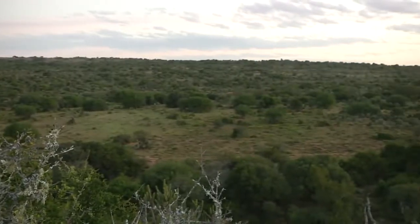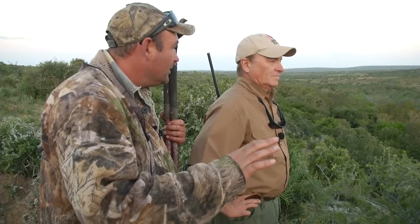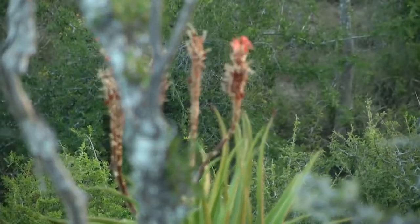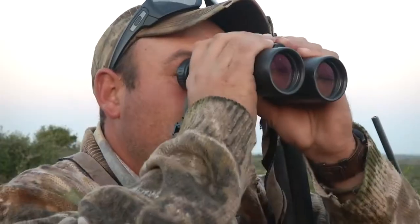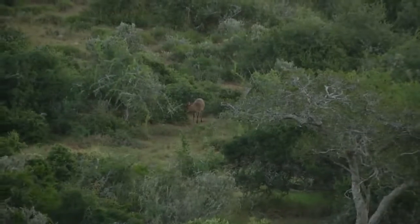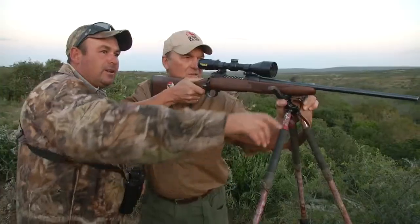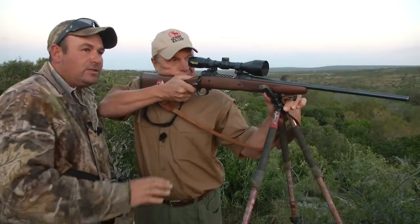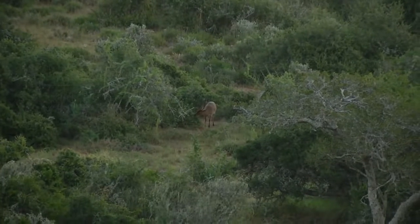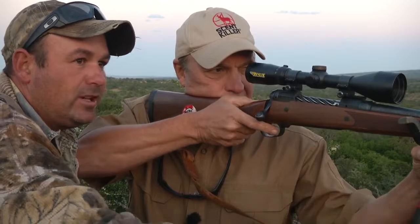Okay, Keith, this area in late afternoons is very good for smaller game, and some big warthogs like to come out here. Let's see what we can find here. Okay, that's a very good one. You see him standing up there? Yes. Just take your time. He's a small target, but he's got beautiful horns on him. Okay, just wait for him to turn. Okay, he's turning. Take the shot before he goes into the bush.